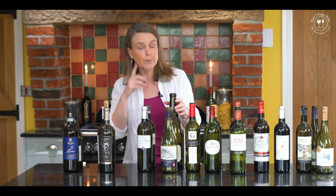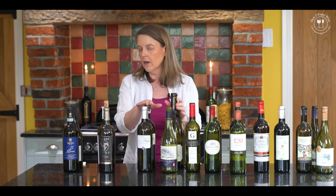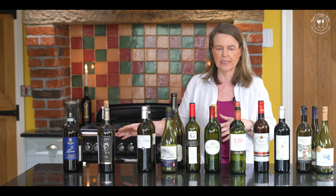Then you're working up, you might want to do a Grenache Shiraz blend like this Côtes du Rhône, a Merlot, a Zinfandel, and then you get into your Ripassos and your Amarones. So you've got that whole extension of red wines.